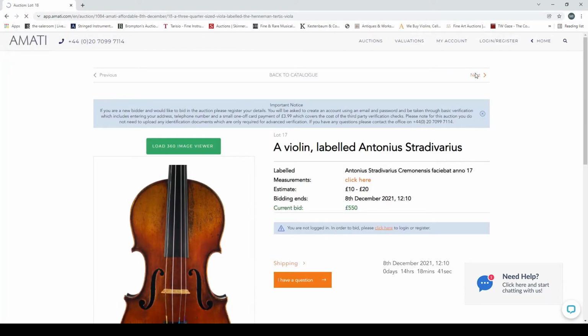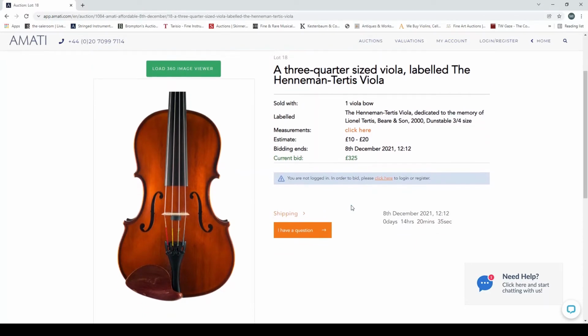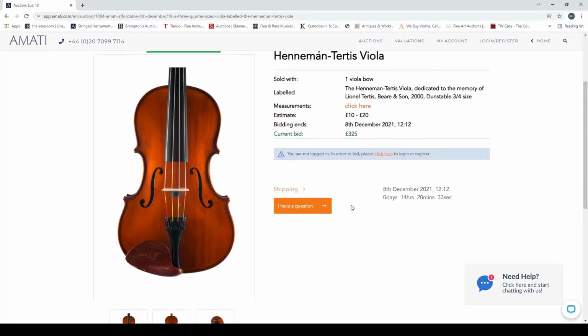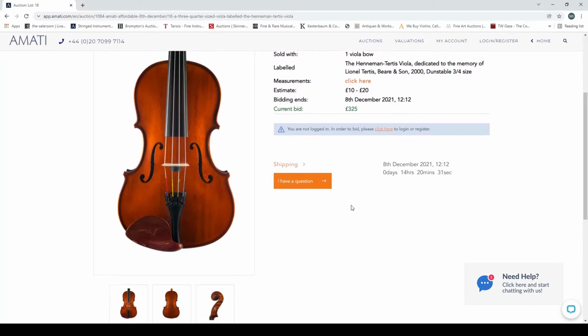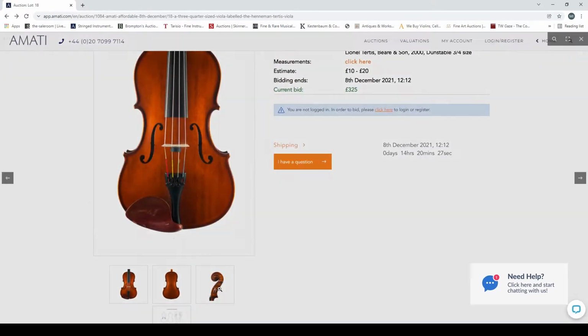£550, that's popular. 3/4 sized viola labelled the Henman Tertis viola. Interesting. Dedicated to the memory of Lionel Tertis, Beer and Sons. Interesting Tertis model.